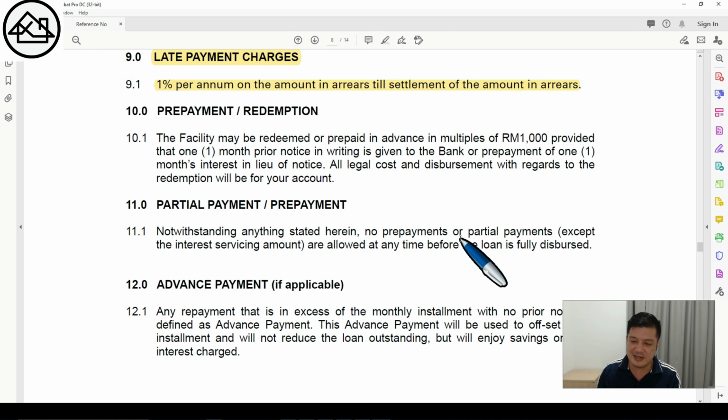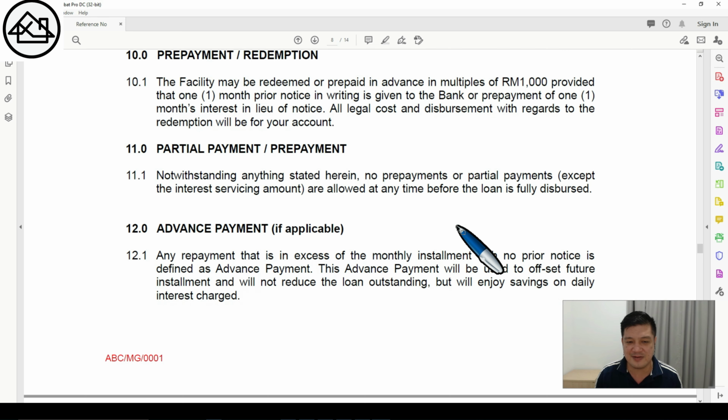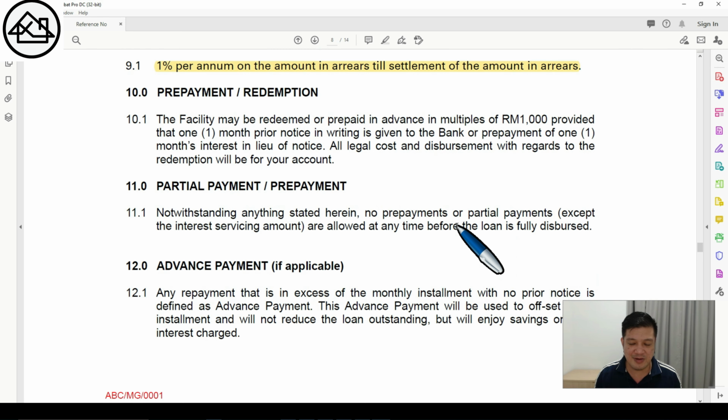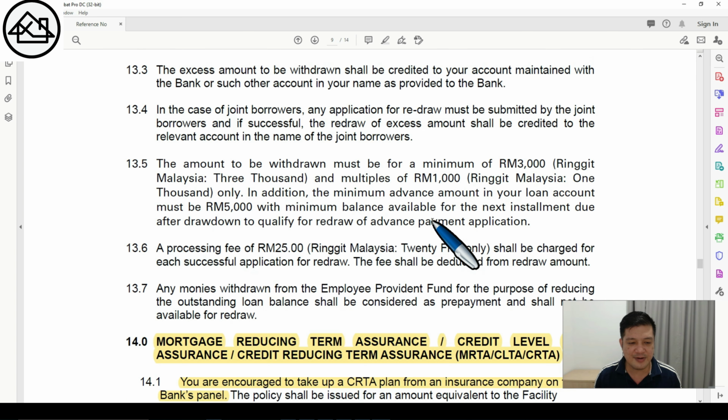You can consider adding more and you can pay faster. If it's a property for investment, then not really, you don't need it. Might as well just slowly pay and conserve the cash flow. And when time comes, you can refinance, but that shall be a topic for later. Okay, let's go down. Next one.